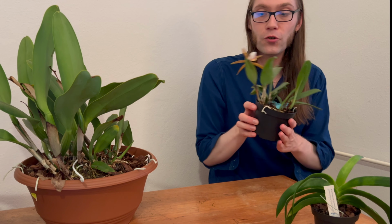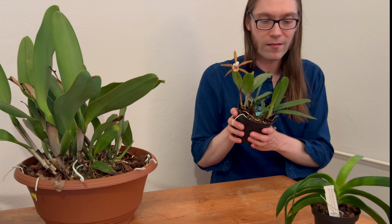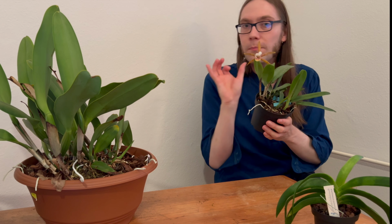Because it appears to me that plants in bloom are much more attractive to people than just seeing greenery sitting around, I would like to show you today's topic, which is Cattleya araguaiensis. This is a tiny mini Cattleya. There are some people that still debate which genus it's in. I treat it as a Cattleya right now. Let me know your opinion in the comments down below.